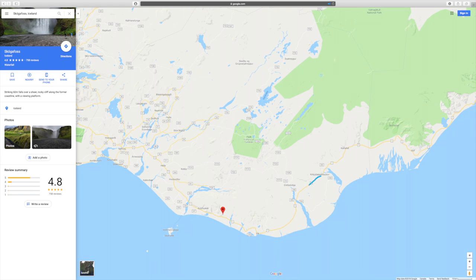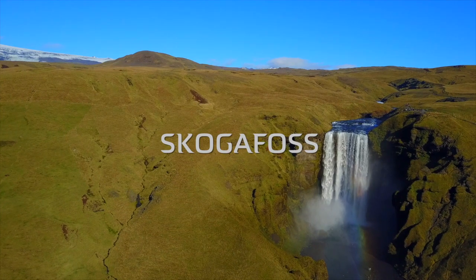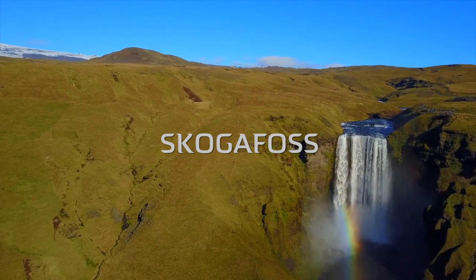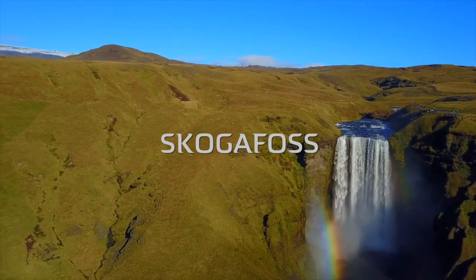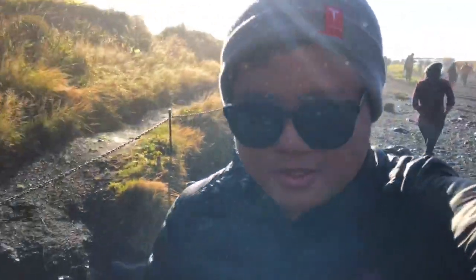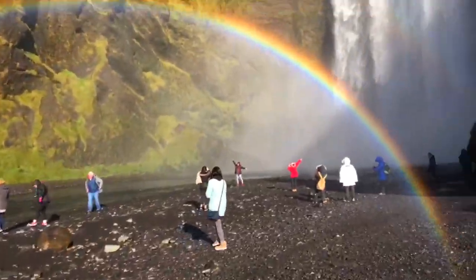This was our last full day in Iceland and it was time for us to head back, despite how sad we were. We stopped by Skógafoss, which is quite the spectacular waterfall tucked into the side of the mountain. So we're headed into this now. There's gonna be a lot of wet stuff here.